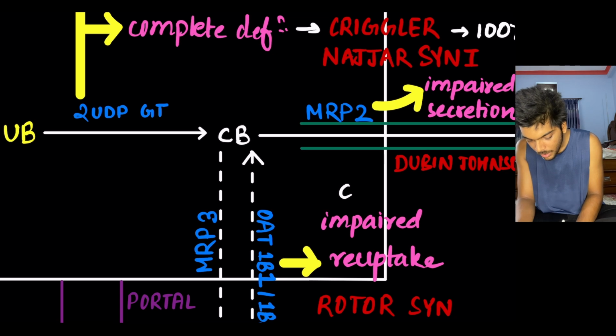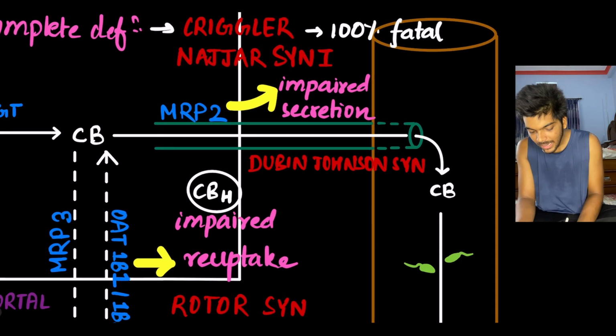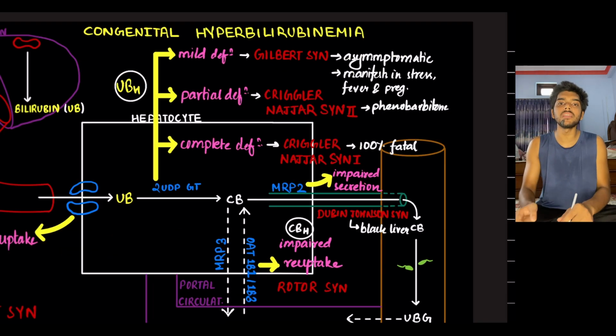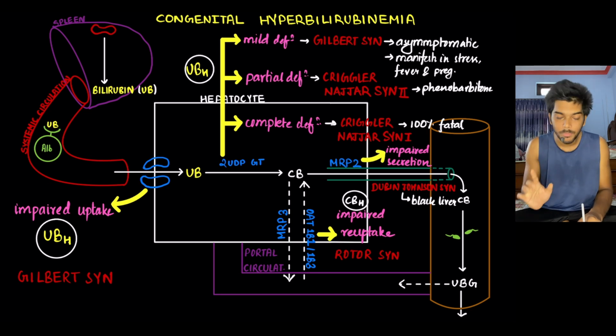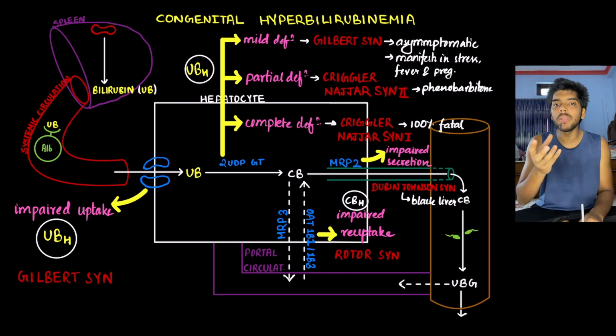So both Rotor syndrome and Dubin-Johnson syndrome cause conjugated hyperbilirubinemia. What's the difference between the two? The difference is that in case of Dubin-Johnson syndrome, the liver becomes black. The reason is accumulation of metabolites of catecholamines in the liver in this particular syndrome. When a baby has Dubin-Johnson syndrome, the catecholamine metabolites get deposited in the liver, and these metabolites give black pigmentation to the liver, so the liver appears dark.